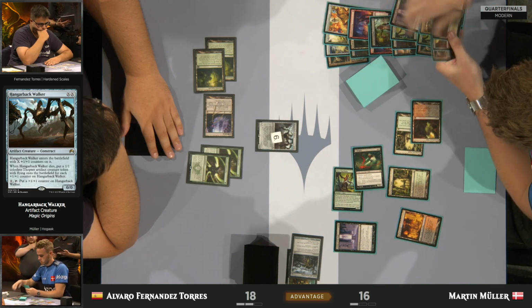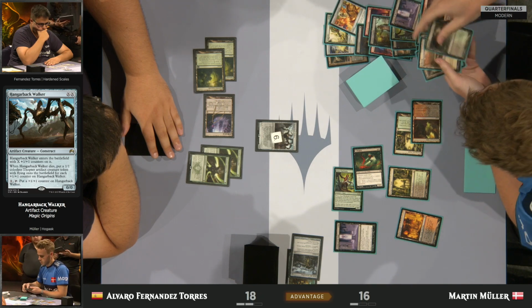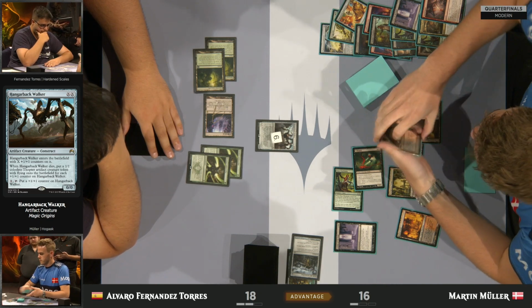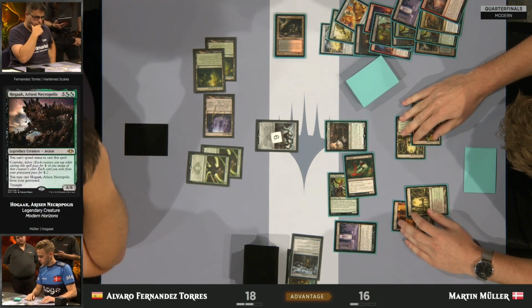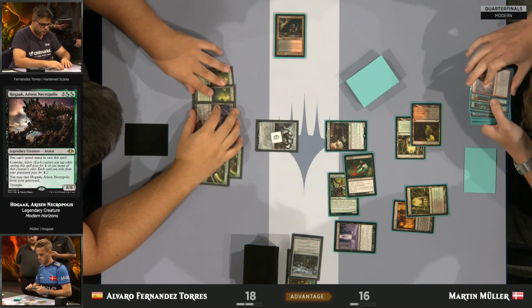Yep, Shenanigans takes care of Grafdigger's Cage. That means that we are going to get Hogaak, the Arisen Necropolis, rising once again. Convoking with those two creatures, delving the other cards out of the bin there, and there is the 8/8. Back to Fernandez Torres now.